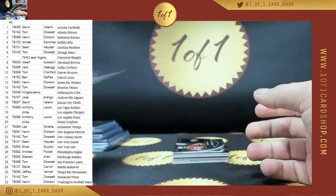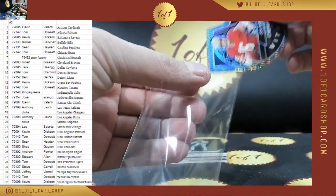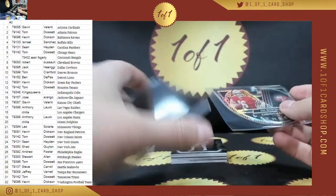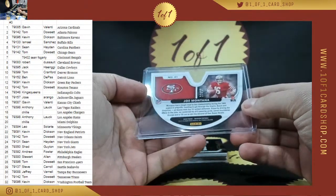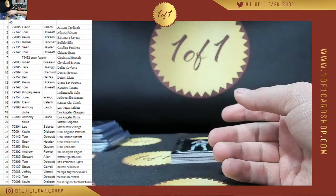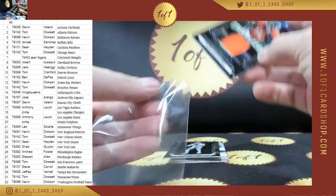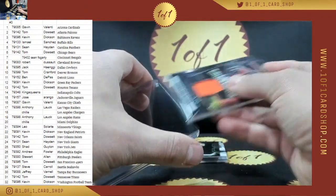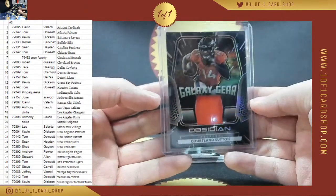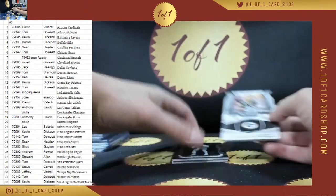Out of 100, Jimmy G. How about a Joe Montana? Throw a ball over them near damn mountains. Joe Montana, 8 of 35. Cortland, Galaxy gear. Yeah, I'm not even kidding. You can ask Josh. You can ask Josh.